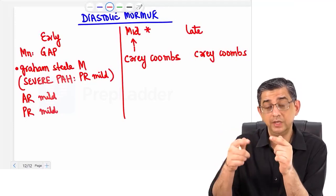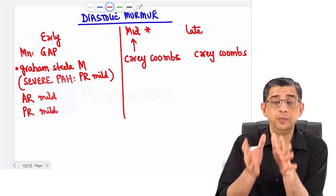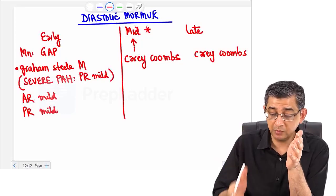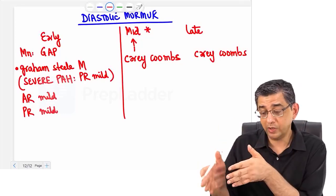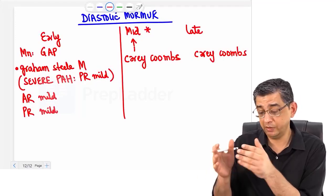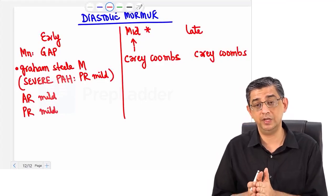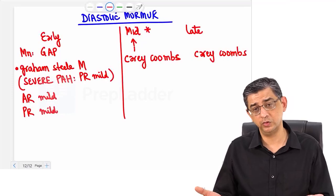In contrast, if it's a hardcore pediatrics question, which obviously will have three choices, early versus mid versus late, then you have to answer a late diastolic murmur. But if late is not in the option, don't comment on that. Just follow Harrison then and answer it as a mid-diastolic murmur. If it includes late, then it is okay.